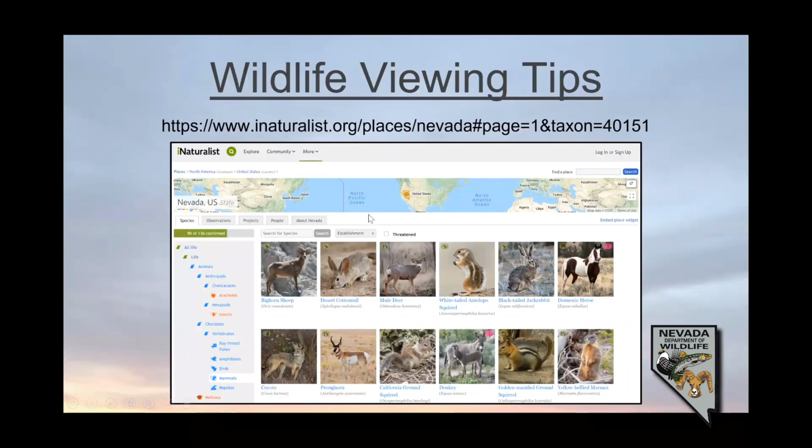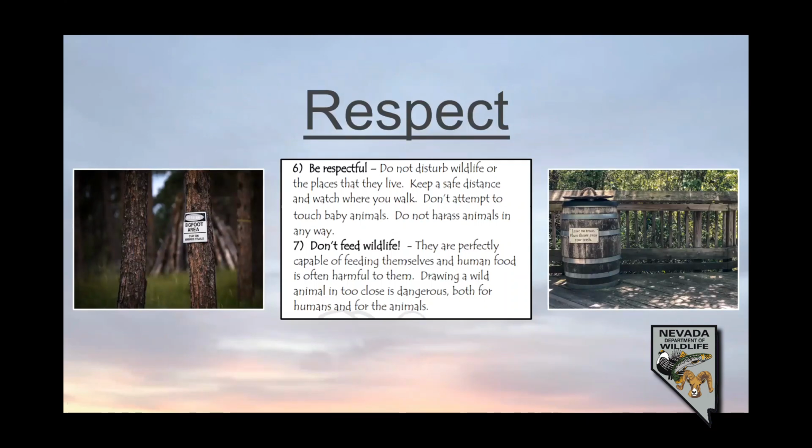All right, so my last wildlife viewing tip, which is more so a rule, is going to be respect. So it's extremely important that we are being respectful when we're going out and viewing wildlife because our animals need to remain wild. So we need to make sure we are not disturbing them, we're not feeding them. Make sure you're trying to leave no trace as best as possible. So don't be leaving any trash behind or any unnatural things that wouldn't normally be found in that area. And especially don't feed wildlife.